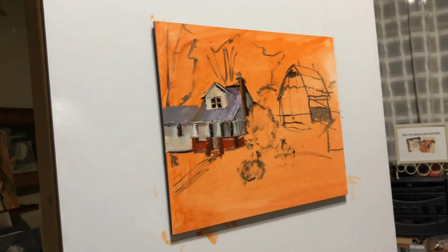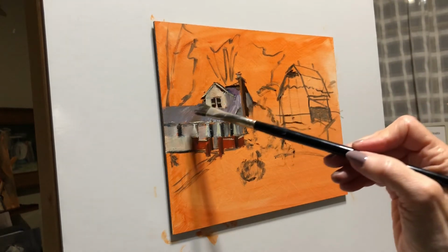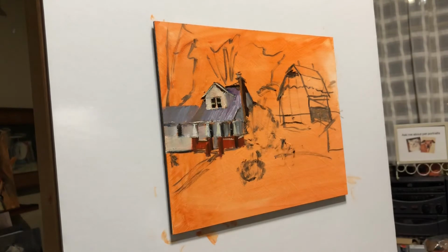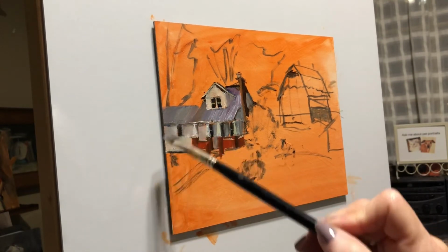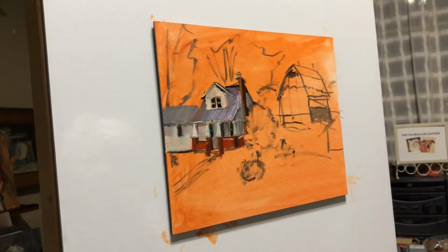Probably a little darker under there. And that's a metal roof too, so we're going to have to make sure at some point it does read like a metal roof. Again, that's part of the charm of this. So let's move on. I think what we'll do is block in some of these greens. I got a lot of green.